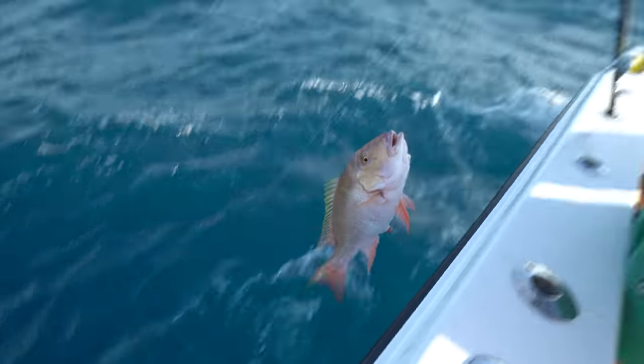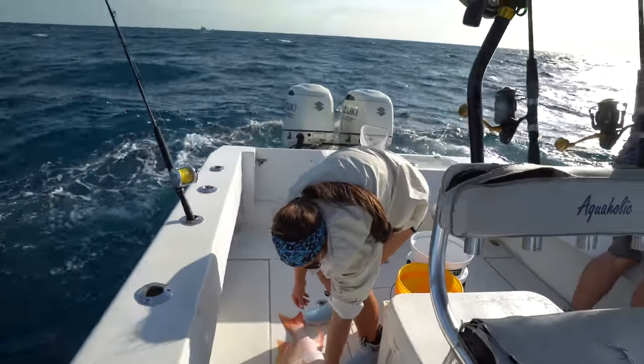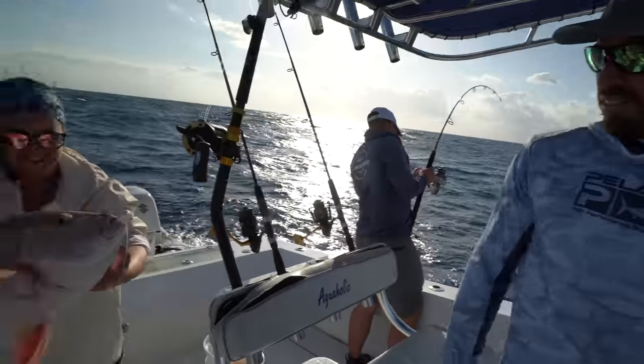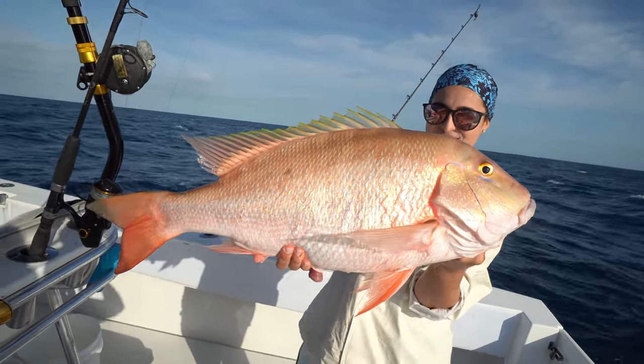Nice. Stuck, bro. Oh, that's a slab. That's a giant. That is a slab. It's the one we wanted. Bites come few and far between here, yeah, but they're big. That thing caught good. That's a beautiful one, Brooke. That is a nice mutton. This thing caught good and he is huge.